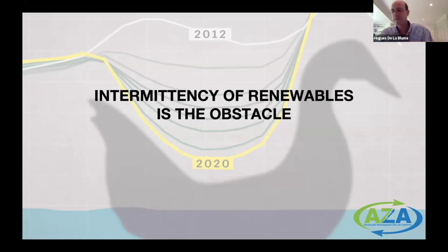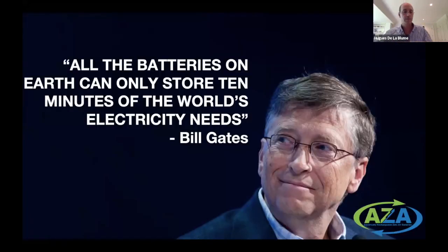Now, Bill Gates said already a few years ago that all the batteries on Earth can only store 10 minutes of the world's electricity needs. It has changed a little bit by now, probably, but not by that much. And today it is mostly lithium battery projects which are underway to replace peaker plants or to complement solar and wind. But despite lithium being around for many years, things are de facto moving very slowly.